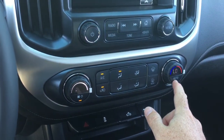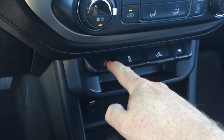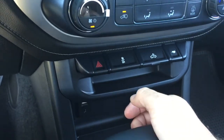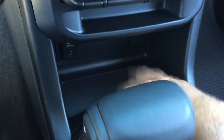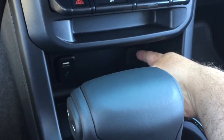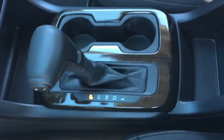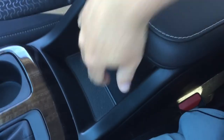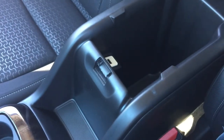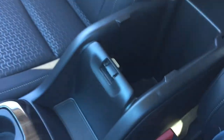Automatic temperature control, AC button, fan speed operator, front and rear defrosters. Got your hazards there, traction control, LED lights for the back of the truck, and a tow mode. Place to rest one of your devices here, and you can charge up with 12 volt power. You've also got USB and auxiliary. And gear shifter right there, pair of cup holders, you got that wood grain trim, another place to rest a device, and of course you got the fold up armrest here, USB port within, and some storage space.